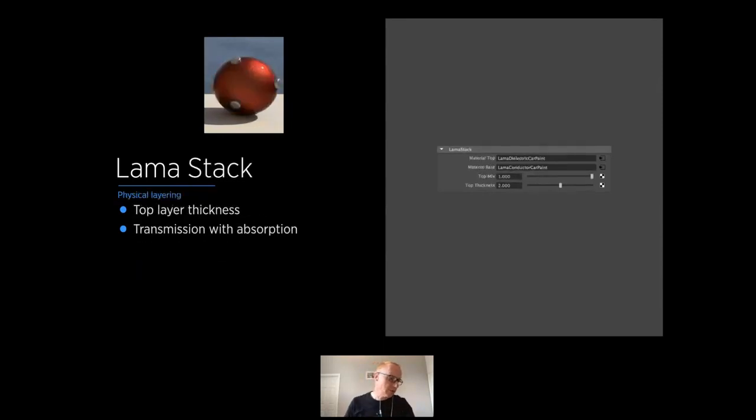Mstack is a vertical layering node. It means that we have a layer on top of a base material. If the top layer is transmissive, Mstack can compute volumetric effects like absorption based on the top layer's thickness. This is a more physical way to combine two materials.